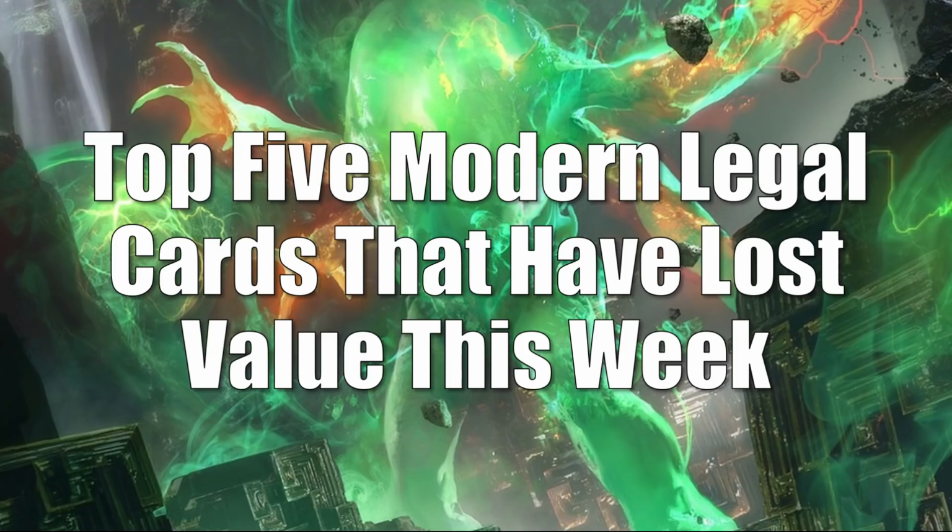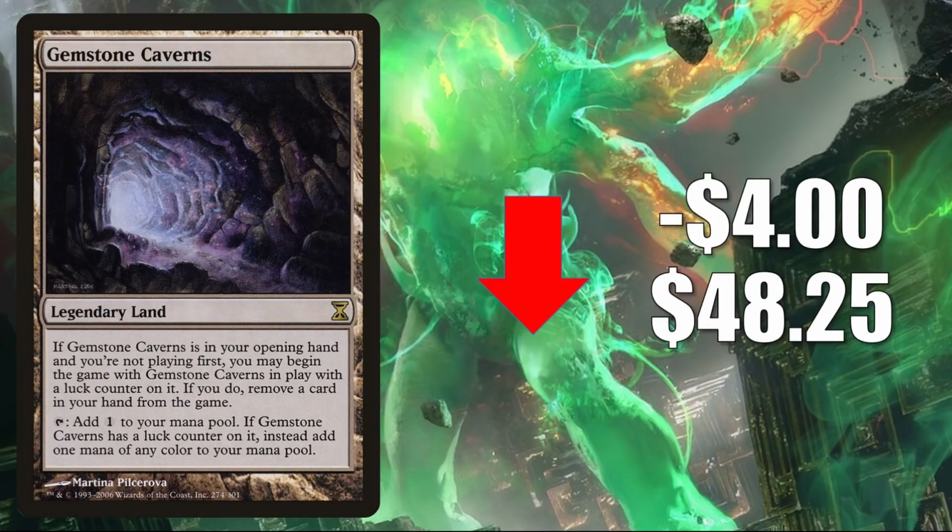And that brings us to Modern, in your top 5 Modern legal cards that have lost value this week. Number 5 is Gemstone Caverns, down $4 to $48.25, and this card started dipping last week after a lot of increases, so it could have been normal stabilization, sure, but it also coincided with the announcement of the Time Spiral Remastered set coming out next year.